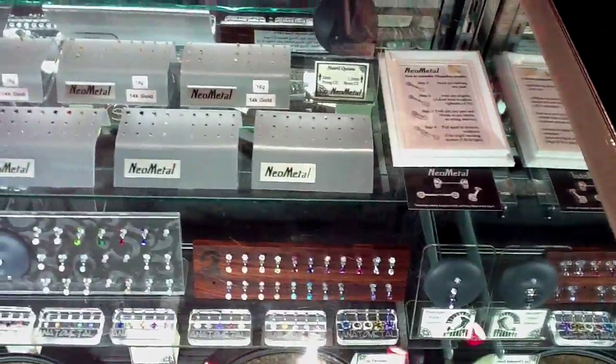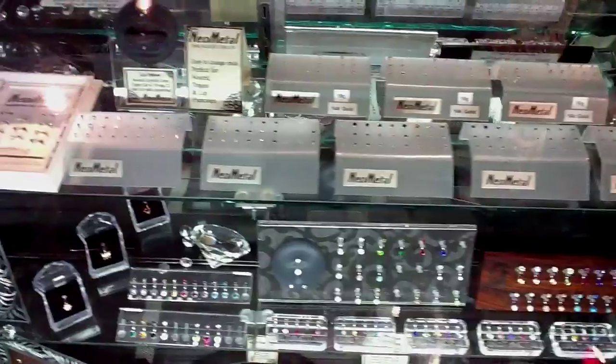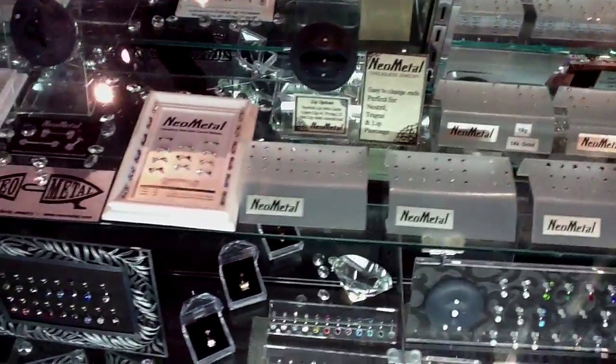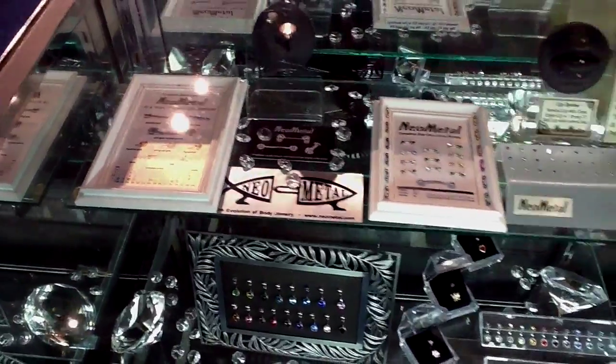The top shelf is all Neometal. We sell every end piece they make in both 16 gauge and 18 gauge, as well as a few pieces in gold, and a small assortment of side-facing gem curve barbells.